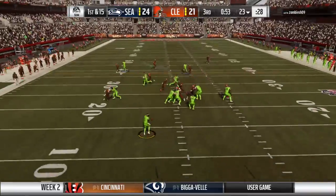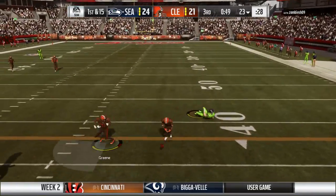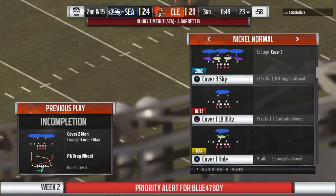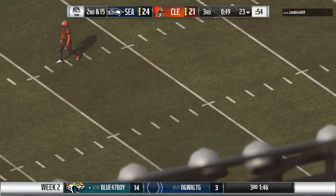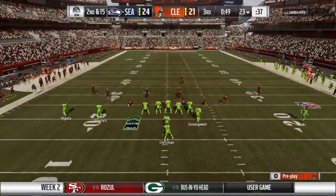Off the play fake. Barrett rolling to his left. Oh, incomplete. A turnover would have really helped there. Almost intercepted. Instead, it's just 2nd down. So they'll come up after the incompletion for 2nd down.